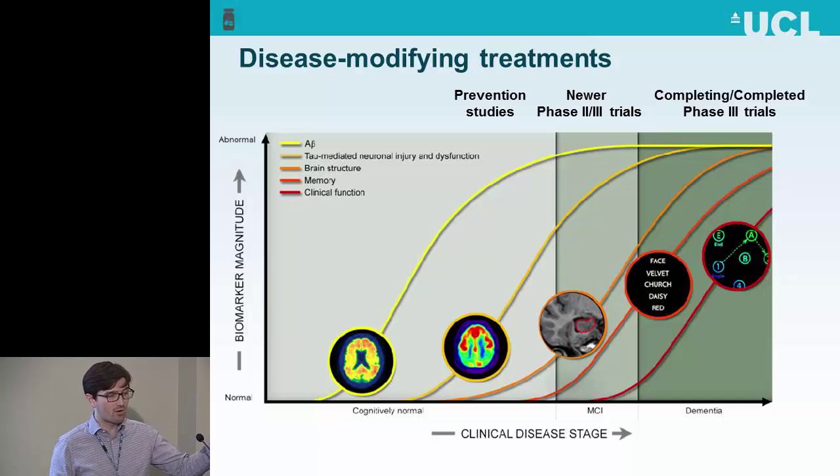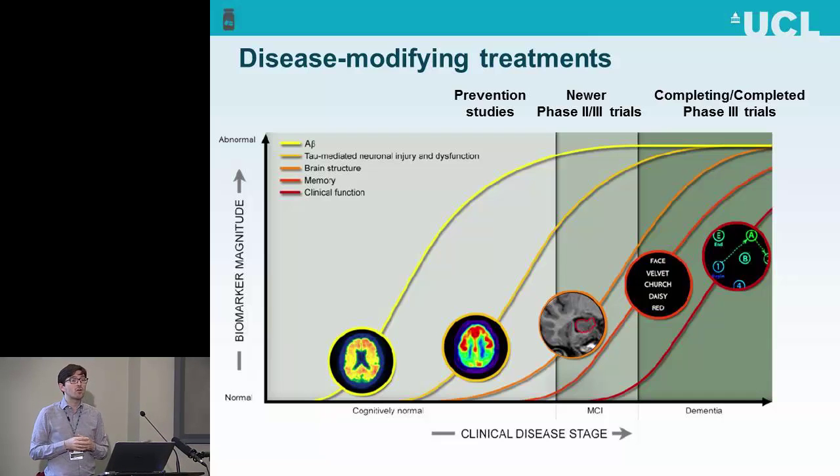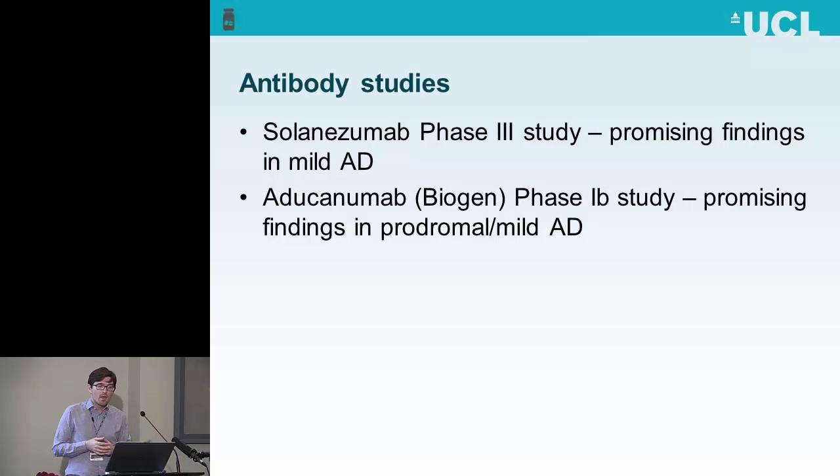So that's just showing on the graph. There are these various curves with time lags between them, because essentially there's a long period of time between each thing. So there's shrinkage within the brain, and eventually symptoms develop. So one strategy that's being used is to try and remove amyloid protein from the brain. And one way of doing that is to use antibodies.